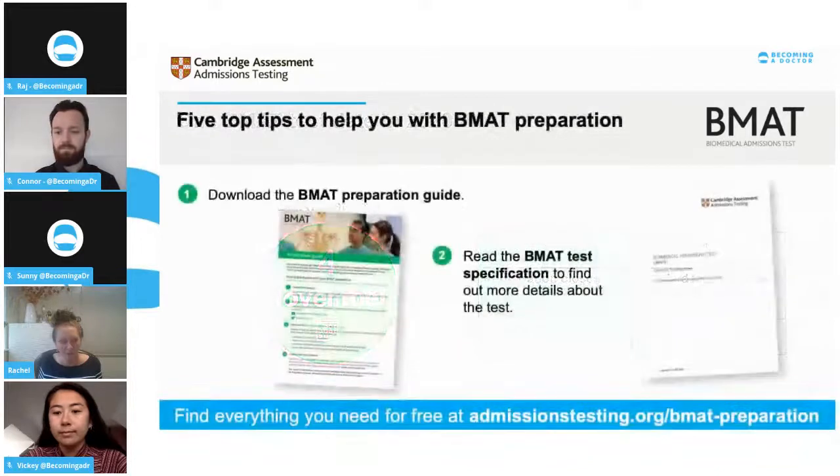Okay, let's look at some tips on preparation. So when it comes to preparing for BMAT, you'll find everything you need on our website, and it's all there for free. A really great place to start is with this preparation guide here on the left. This guide gives lots of information about the test section by section, and it gives advice on how to use all of our resources and also where to find them.